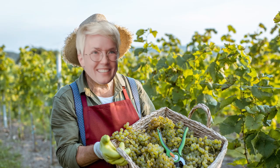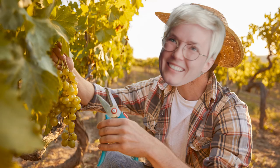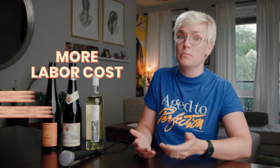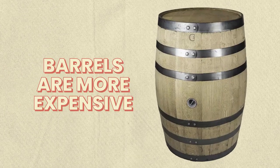If you think about picking grapes off the vine, you could do it by a machine, which of course is a lot cheaper, or you could hand pick the grapes, but that of course will be more labor costs and more expensive. And then even after the grapes are picked and they need to be fermented, you can choose what kind of vessel the wine should be fermented in. Stainless steel is going to be cheaper than new American oak. The barrels are just simply more expensive.